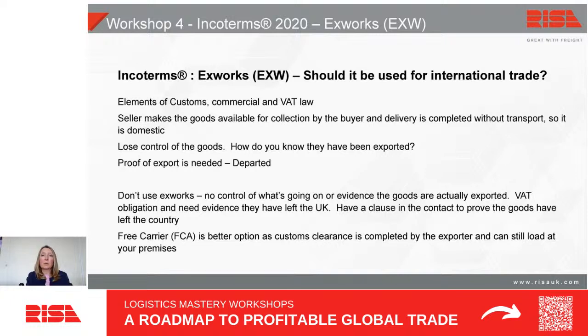So certainly the viewpoint on this is, don't use Ex Works, because you lose that control, and you don't necessarily get the evidence that those goods have been exported. Remember, the freight forwarder that's contacted you to collect those goods isn't working for you, they're working for your customer. And therefore, their commitment to giving you what you need to prove that it's left this country may not be all that it should be.